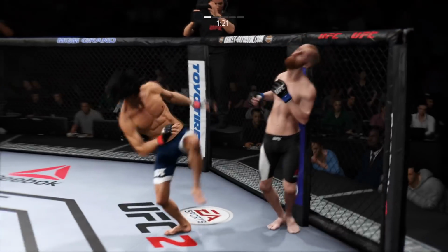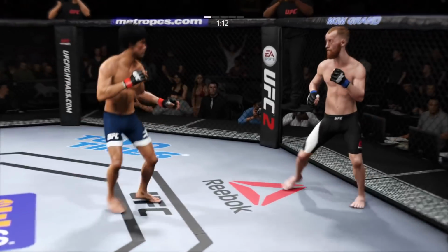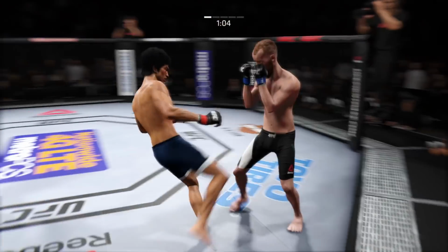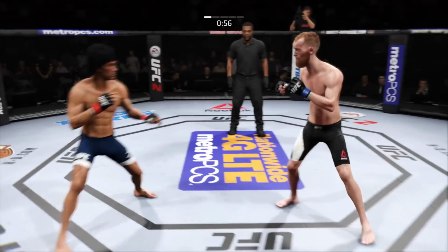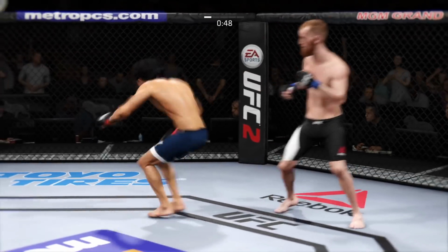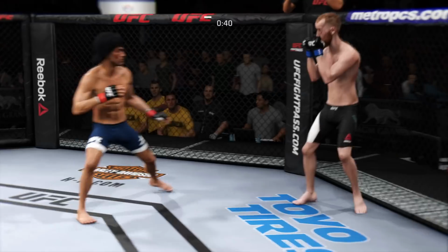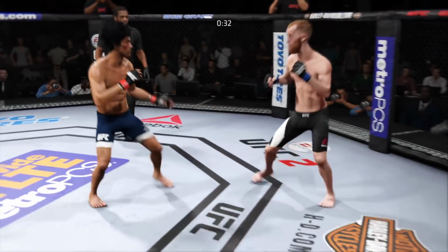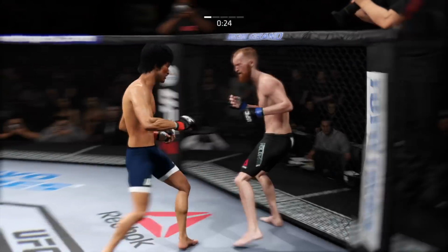He changes his stance. He got caught, Mike. Oh, big head kick again, Joe. Wow, he is getting off some massive kicks. Vicious shot to the body. He connects with the head kick. Oh, what an exchange. Body kick, look at that. Big shot. Oh, he's landing some good shots here. Straight punch. Oh, big body kick.